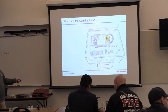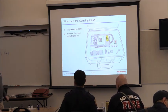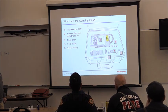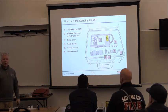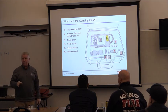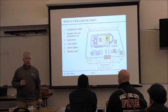In your case, you'll have your chargers, extra vials, and your little nose cone. Things like that are all going to be in the case. You have a little card reader, SD card, spare batteries, a little memory card. The only thing you need to do with the memory card is to transfer data. Do not leave the memory card in the devices. It's only to transfer data.